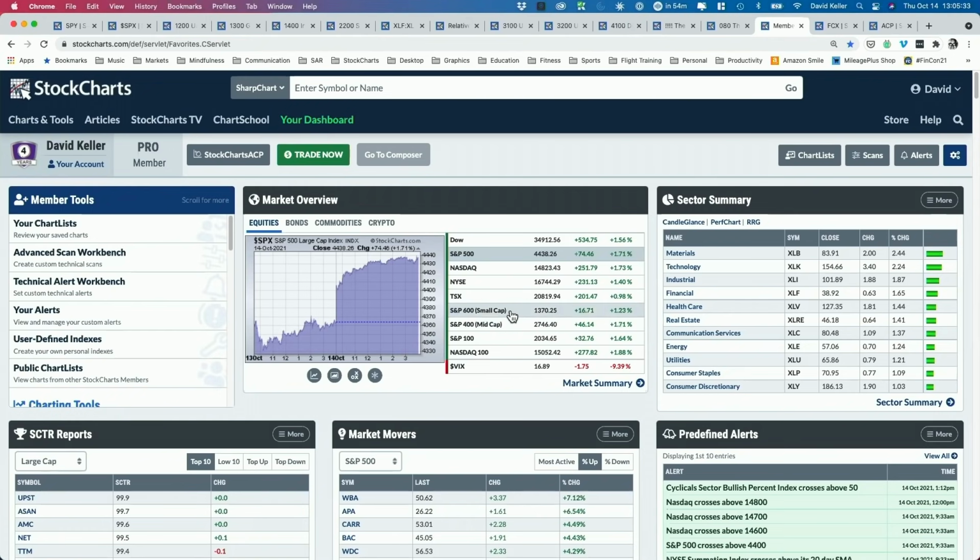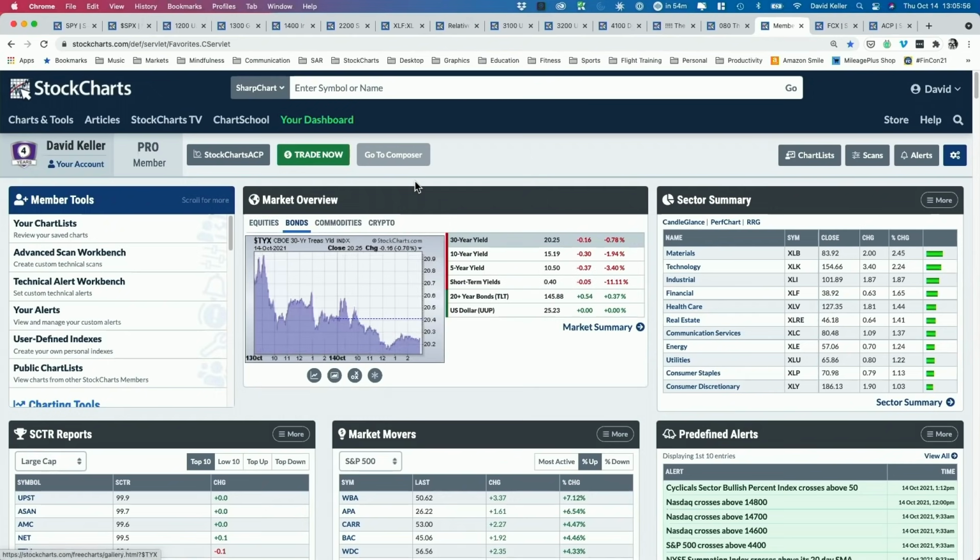The small caps actually underperformed just a bit, but still up 1.2% using the S&P 600. The Nasdaq actually outperformed the S&P, the Nasdaq 100. That is a little more weight toward the mega cap tech and consumer trade. The VIX actually below 17. Now, this is coming from the low mid-20s not too long ago. It continues to come down as stocks bounce. Volatility is decreasing, and the VIX is back below 17, around 16.9.